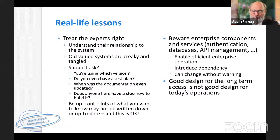Another real life lesson is around enterprise components. Services like authentication or corporate databases, they make your IT estate more efficient. It's great, but they introduce dependencies. Furthermore, the choice of those enterprise services may change abruptly at the drop of a contract, if you will. So you need to isolate your long-term installations from the enterprise services and insulate them from the effects of changes in them.